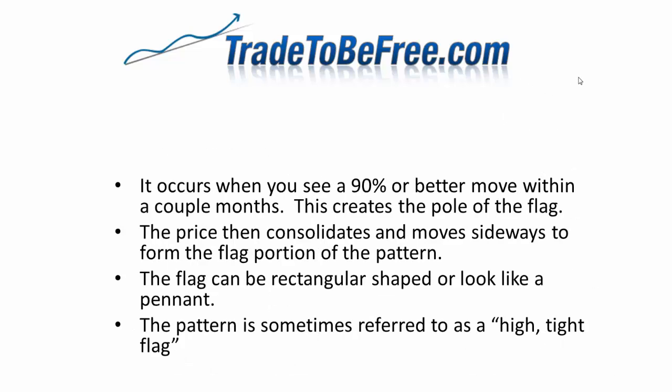Okay, so what is it? What creates the flag pattern? Well, it looks like a flag on the chart with a flagpole and either a pennant or a flag off to the right. Okay, and it occurs when you see a 90% move or better within a couple months. Okay, then the price moves sideways, it consolidates and forms a flag portion of the pattern. Now this flag can be either rectangular shaped or it can be a pennant. Okay, and the pattern is sometimes referred to as a high tight flag.